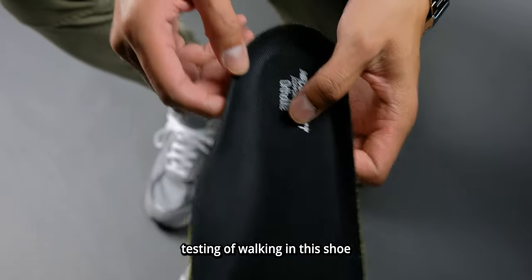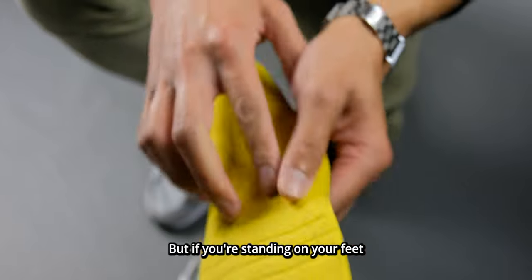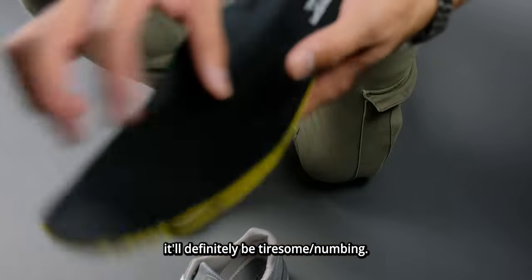In my short testing of walking in this shoe, it might be good for walking at moderate distances, but if you're standing on your feet all day, it'll definitely be tiresome slash numbing.